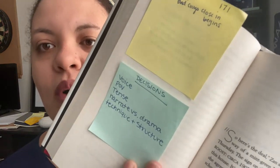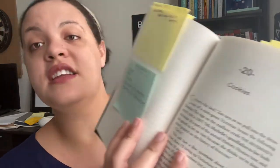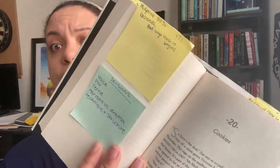This book is so fun. I have reached the midpoint. I'm really enjoying the pacing, the structure. I flagged for myself, hopefully this isn't backwards, I wanted to check out the voice, point of view, tense, the narration versus dramatization, and then the technique and structure of the book so far. I'm here at the midpoint to see how I feel about how it's been approached.